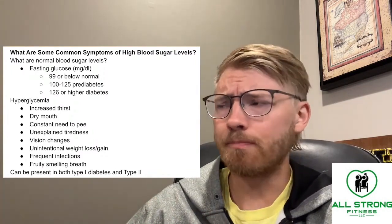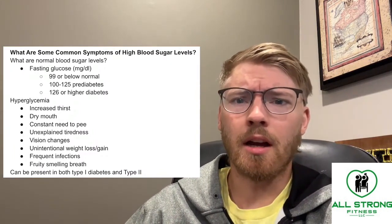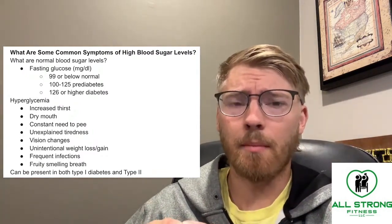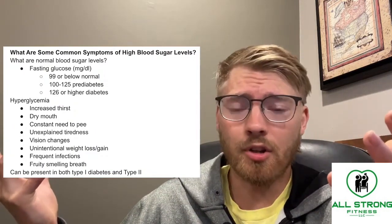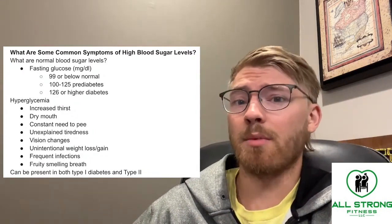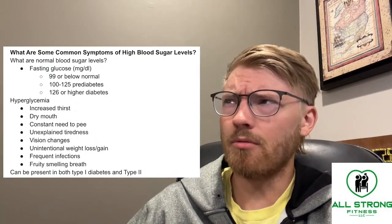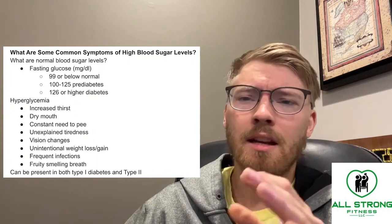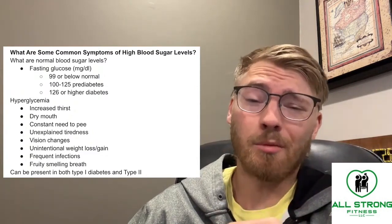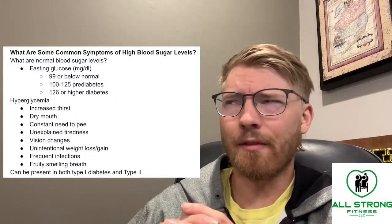Frequent infections. So this is something along the lines of your body not being able to use all of that energy to help fight off infections, and your body's just not able to use the energy very efficiently to do anything. If you think about it, your immune system is going to be highly compromised because of that. Some infections are a little more common than others. I don't know particularly which ones off the top of my head. This isn't exactly in my scope, but just know that your immune system is going to be compromised a little bit. Another really interesting one is a fruity smelling breath.